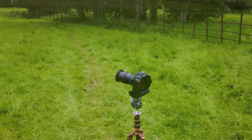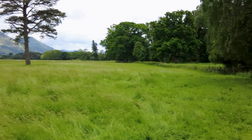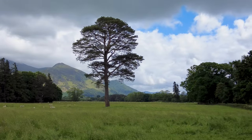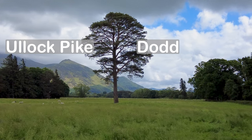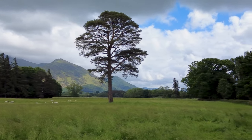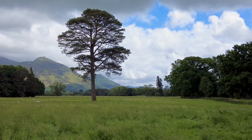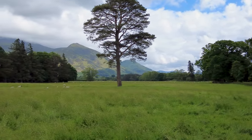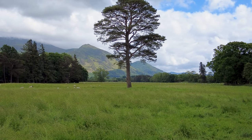done our best. And I tried going closer so I could get lower, but then I was having to look up at the tree too much and it didn't look right. So hopefully it's quite a nice composition. I've tried to get it so the trunk comes out of the V between the two fells. So if we come around there, you see what I mean. You've got the fells behind.